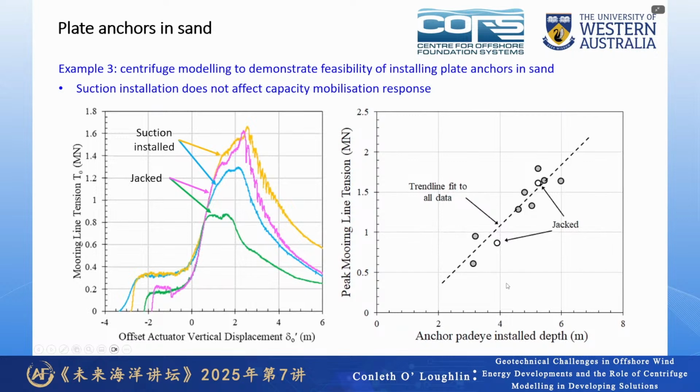That's more easily shown on the right-hand side, which just shows the peak capacity as a function of the embedment depth. And these grey circles show the suction installed ones, and the open circles show the jacked ones. And you can see that they're just lying within the data set, meaning that the suction installation is not actually affecting the capacity.